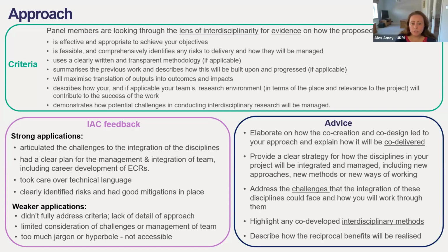You should elaborate on your fit to opportunity section, explaining how you co-created the project and how you plan on continuing this throughout the lifetime of the grant. How you are integrating your disciplines, both in terms of the methodological approaches, but also in the management of the team delivering the project. Be sure to address the challenges associated with the integration of disciplines and how you plan to work through them. And be clear on any of your methods, highlighting any co-developed interdisciplinary methods. And you should also make sure how your planned approach will deliver reciprocal benefits for each of the disciplines. In your approach section, you are asked to allocate approximately 500 words to outline a strategy clearly set out as a separate section that addresses each of these points.